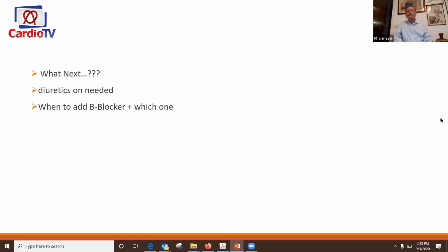The question comes that of course he continues with diuretics as needed. Now, what about adding other medications for heart failure itself? So when we are adding a beta blocker in this particular case, are we going to have any specific selection or will just any beta blocker do? Of course, the beta blocker which has a little edge in such patients is carvedilol.